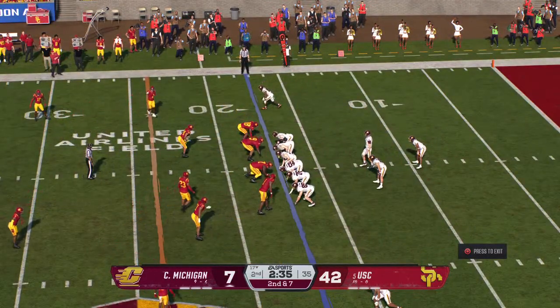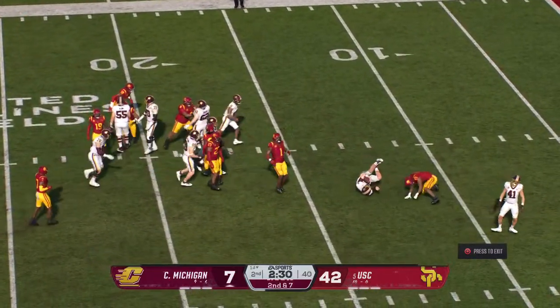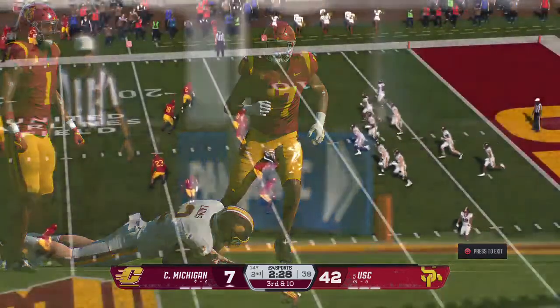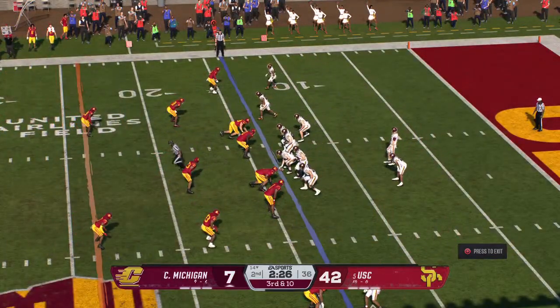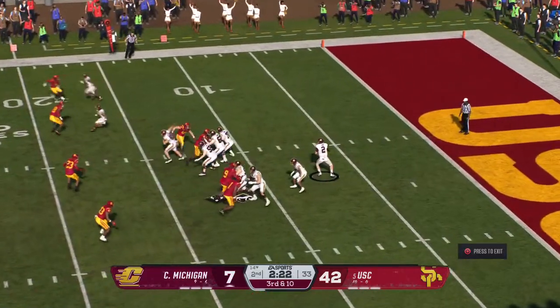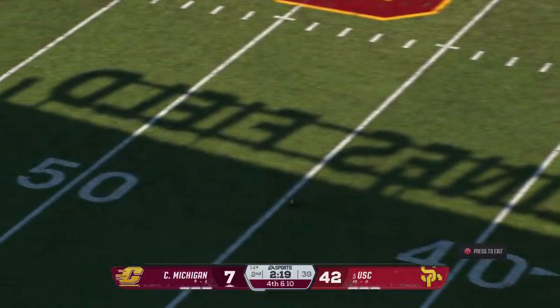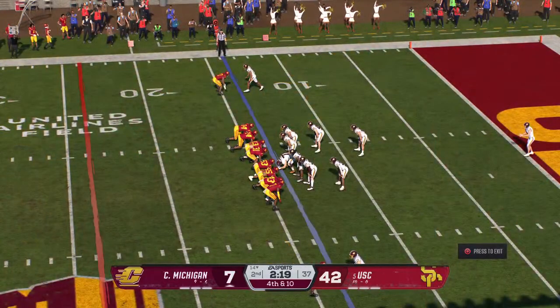What will they dial up on 2nd and a long way to go? Stopped in the backfield. He's going to lose 3 yards on the play. Not exactly the ideal situation for this offense. 3rd and long, backed up inside their 20. He just missed the target on that one. Got to put it on his body.